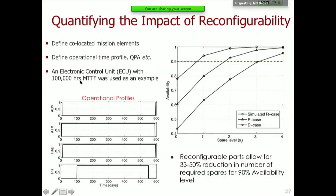But of course, you're far from Earth. This is a 600-day timeline. And you can see here the operational profiles for your various mission elements.